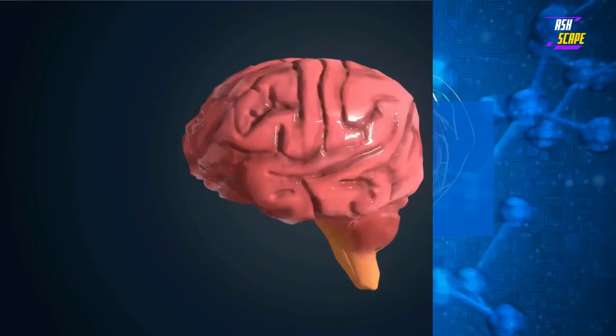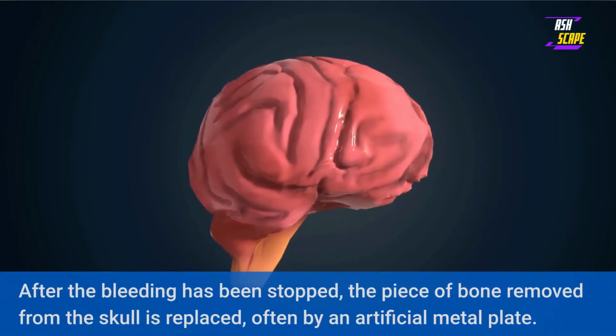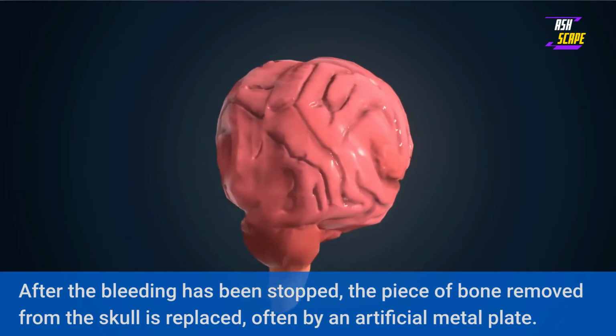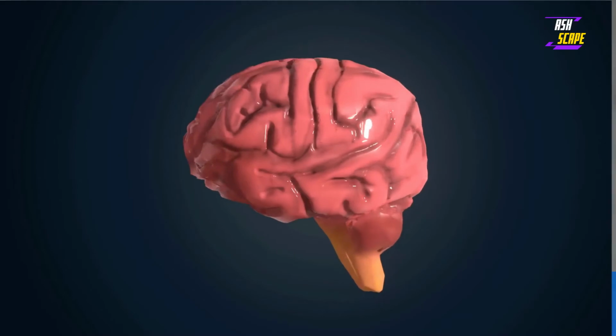Metal plate. After the bleeding has been stopped, the piece of bone removed from the skull is replaced, often by an artificial metal plate.